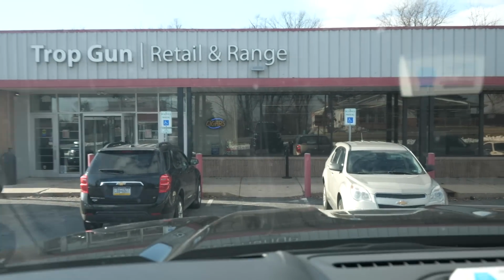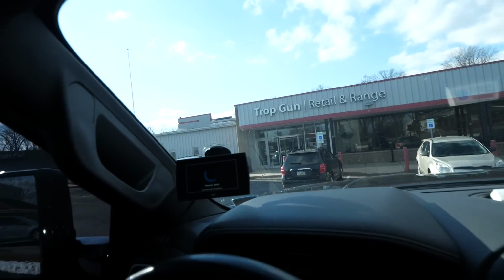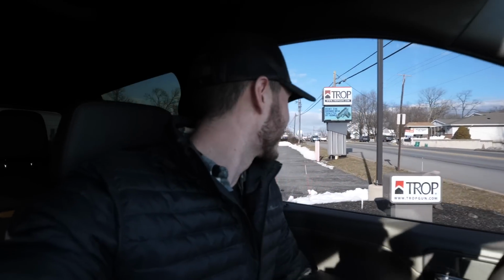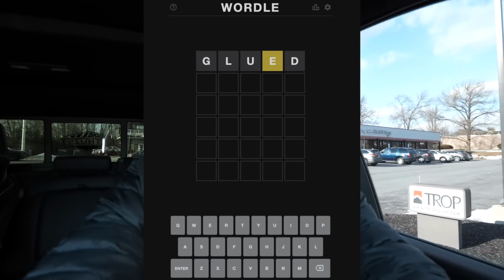It is so sexy. And yes, boys and girls, I made a stop at the local retail and range, Trop Gun. These dudes have an awesome selection over here. I may or may not have stopped in, and I may or may not have picked something up, but I'm not going to show that on YouTube. Who knows, they might get sensitive about it and melt down. I don't know, maybe it's better we just leave it unattended, but I have to give a huge shout out to my boy Jason over here for all the help. I may or may not have just switched from one platform to another. The one platform that I was on starts with an S, ends with a W, then the one that I switched to starts with a G, ends with a K. You guys can assemble it together. I'm really excited about it.